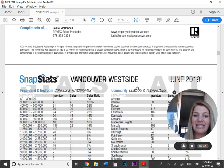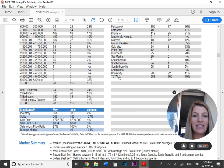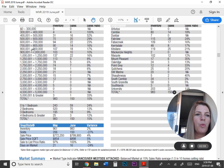Going back to the west side, the attached condos market, we can see that we've got a 15% sales ratio. So just squeaking into that balanced market there, not quite 1,000 units on the market. Price points, we've got a couple sold in that 300 to 400,000 range, and then 500,000. It's almost a 50% sales ratio. 600-700, you're getting still sellers markets. It's when you get over that 1.25 million that we're back into that buyer's market, 8-7%.